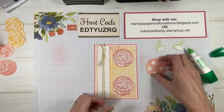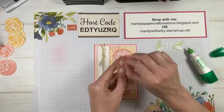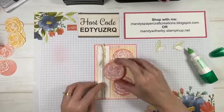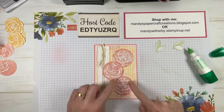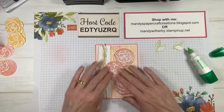And then this one is going to be added with the dimensionals just to pop that up. So we'll remove the paper backing off that one. And I want this one to overlap the ribbon a little bit as well. So it's going to overlap those two circles and then overlap the ribbon a little bit too.